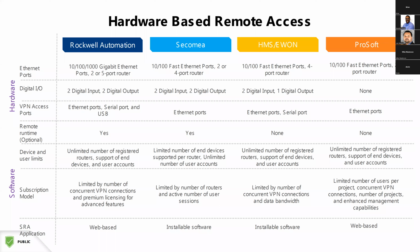So some comparisons. We're going to start with the hardware. As I mentioned, the Stratix 4300 and the FactoryTalk Remote Access. Some of the key competitors with very similar products come from HMS and eWON, ProSoft, and Secomea, where you're looking at the number of ports, whether it be, as I said, the Rockwell product has a 2 or 5 port option. A lot of the competitors are very similar in terms of digital inputs and outputs, having a remote runtime application, as far as the devices and number of users, whether it be a web-based application or an installable software. So these are all other on-machine solutions that are very similar and competitive to the Stratix 4300 hardware solution from an OEM standpoint.